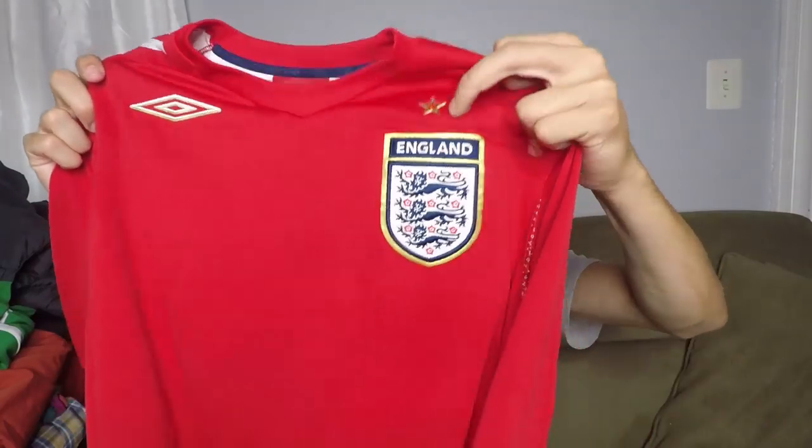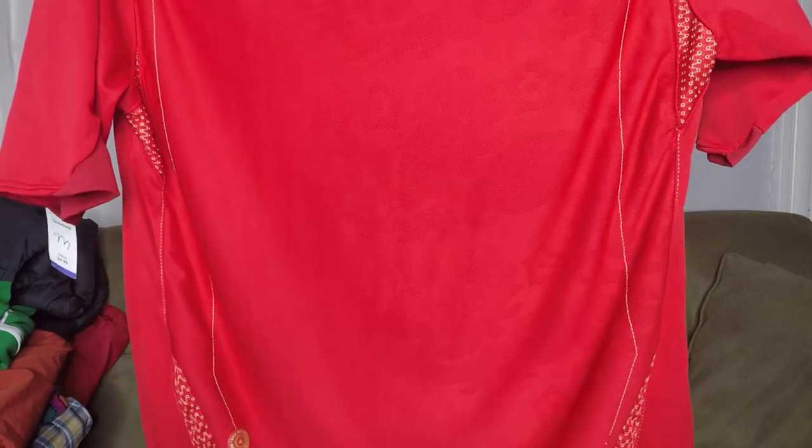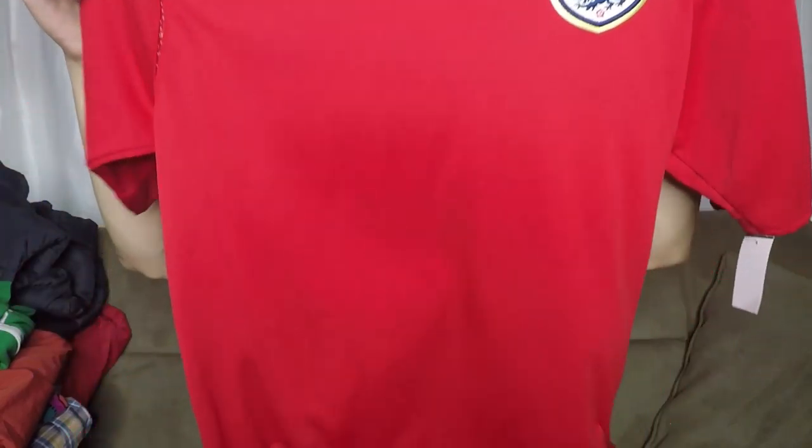And one more soccer jersey. This is an Umbro England jersey. Again, pretty basic. On the back, you can see it has an embellished logo on there. I don't know if it picks up on the camera, but it's pretty cool. This one, not super valuable or anything. England's not a super desirable team, but it will sell, and it should be between $20 and $25.